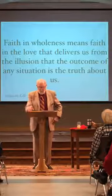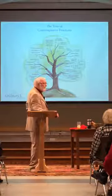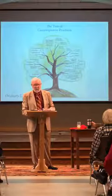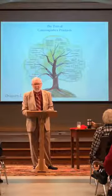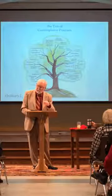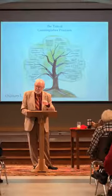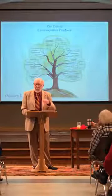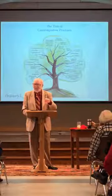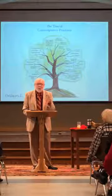There it is on the Ordinary Life site, this graphic, which is called the Tree of Contemplative Practices. And you can go either when this summary goes out on Tuesday or to the Ordinary Life website, and you can print this graphic out and put it in your journal. Which if you don't have, you're going to get one in the morning. So that you can write some of this stuff down. And have a way to remember it.